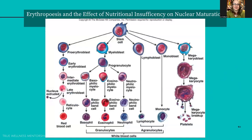So when a little baby blood stem cell is starting, it differentiates into all the different cells that we have. They all start the same. And then on the left here is the formation of a red blood cell, right?